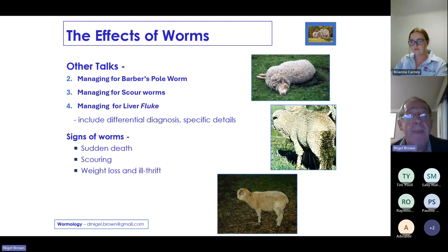And then we're going to be talking about managing barber's pole worm, managing scour worm, and managing liver fluke. Those three really encompass the major signs, I suppose, that you can expect to see with our gut parasites. That's sudden death caused by some, scouring, diarrhea, squitters, call it what you will, and weight loss and ill thrift. There's obviously a merge between these different signs in different sorts of outbreaks, but that's the way we're going to go forward.